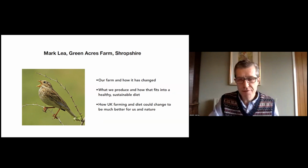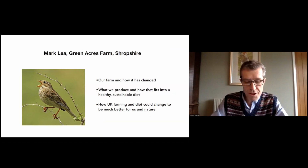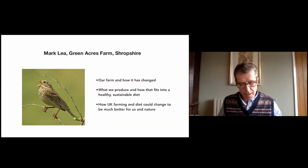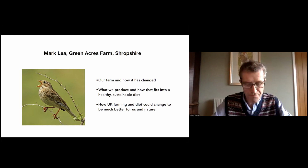Today, I'm hoping to cover the three things on the right: our farm and how it's changed, what we produce here and how that fits into a healthy, sustainable diet, and how UK farming and diet could change and be much better for us and for nature. Our farm's not a large farm, and in some ways it's typical of an English family farm. We have good land which can produce a range of crops or livestock.